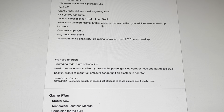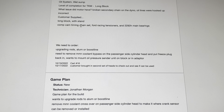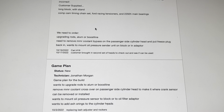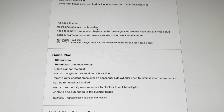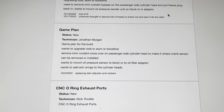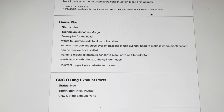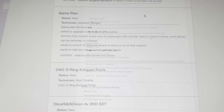What issues did we have? And this was before they took it apart. So it was a broken secondary chain on the dyno, oil lines were hooked up incorrect. Customer supplied what I supplied, they make note of it all. And then it says what they need to order. I was ordering upgraded rods, so we're going with either aluminum rods or a boost line rod. I don't know if we're gonna see that in here today or not, but we're gonna come through this.